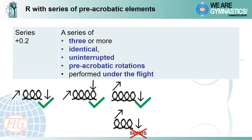This is not okay, no series. But the R is valid. Why? Because the base definition, two under the flight, is met, but you cannot give the series criteria because she throws on the first of two rotations and catches after the last. So she doesn't have three under the flight. So series is not valid.